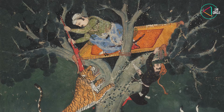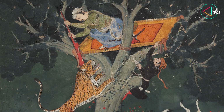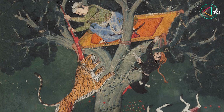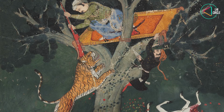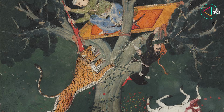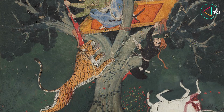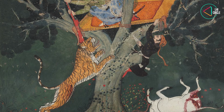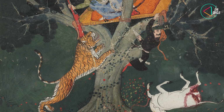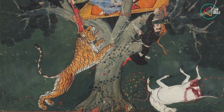However, as seen here, this method of hunting still carried a great amount of risk. The large tiger has killed the small calf, has been shot in the haunch, and now is seeking revenge. It leaps into the tree as Rao Bhoj Singh batters it in the head with the butt of his matchlock. The attendant in the painting embodies the panic and desperation of the situation as he frantically scrambles up the tree with the guitar in one hand and his turban coming undone and raveling in the process.